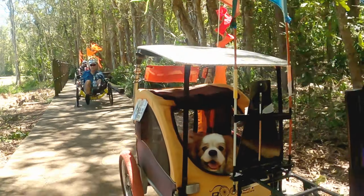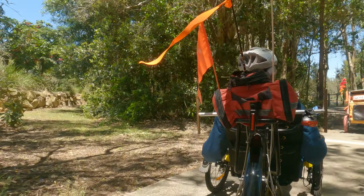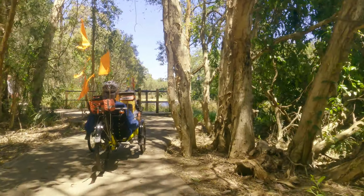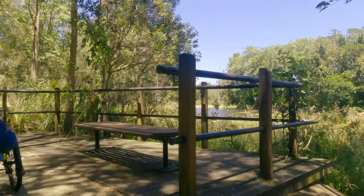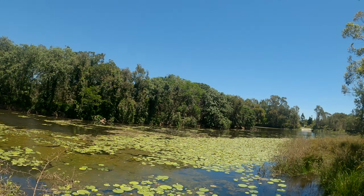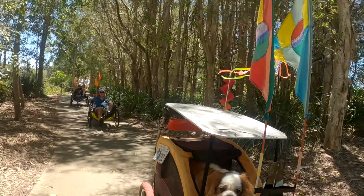For those of you who consider that riding with an electric motor is not a form of exercise, it's also about reducing muscle wastage. So James is still using his muscles and legs, and we ride considerably further, possibly, than what some people do without an electric motor. So we still consider it a form of exercise, plus we enjoy it.